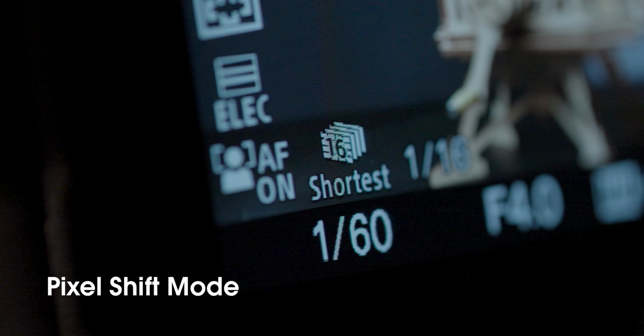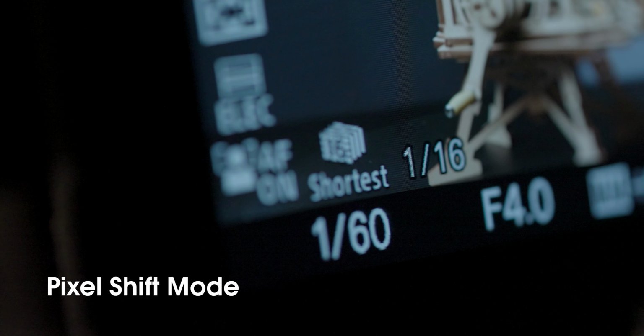If you are not satisfied by the 50.1 megapixels and you thirst for more color dots in your image, otherwise known as pixels, the A1 does have pixel shift, quadrupling your pixel count to just over 200 million.